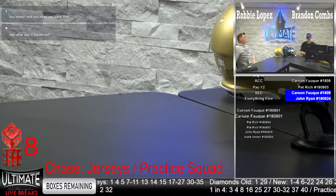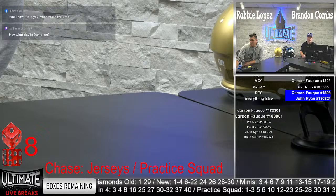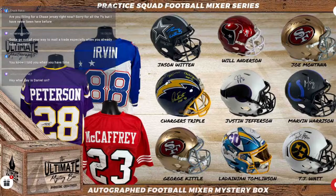Let's do another quick rundown of what's out there in the break page for you folks. Again, we are so close. Three to go in the practice squad double box. We're looking for headliners like the Will Anderson Mini Flash, the Adrian Peterson jersey, along with the Christian McCaffrey jersey. And we're looking for that Chargers triple sign, the George Kittle, the Marvin Harrison, and TJ Watt Lunar.